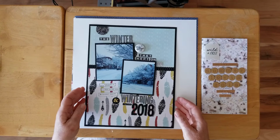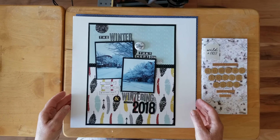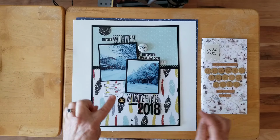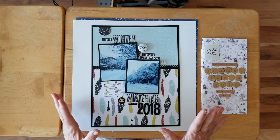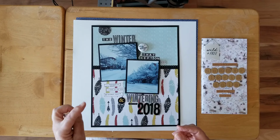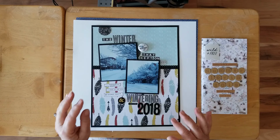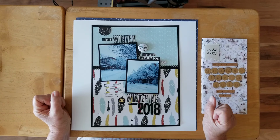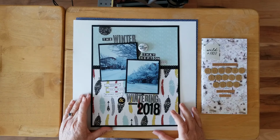Another 8.5 by 11 layout this time, a little bit of a tongue-in-cheek one about the winter that kept on forever wintering. I can't even, 2018. And I think actually that was really how I felt at that particular time as well, because I believe these photos are from April Fools. Talk about an awesome April Fools.